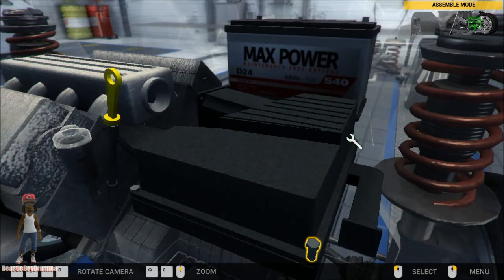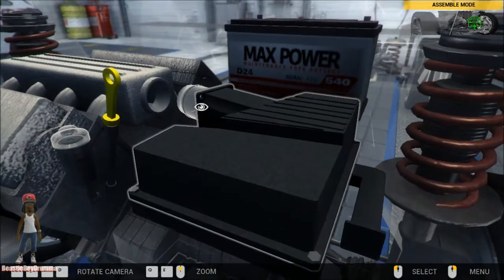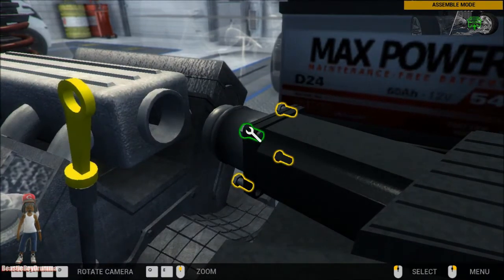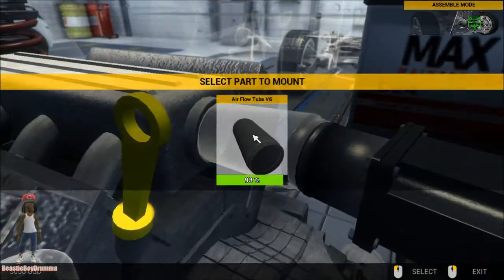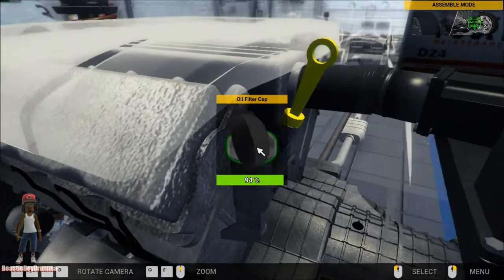I am going to check the invoice again. So let's see what they actually stated. Pretty sure they said that the car runs bad. Well, the engine starts bad. Something, I gotta see it again. Hold on. All right, all that stuff is really good, actually. Put this cap back on.